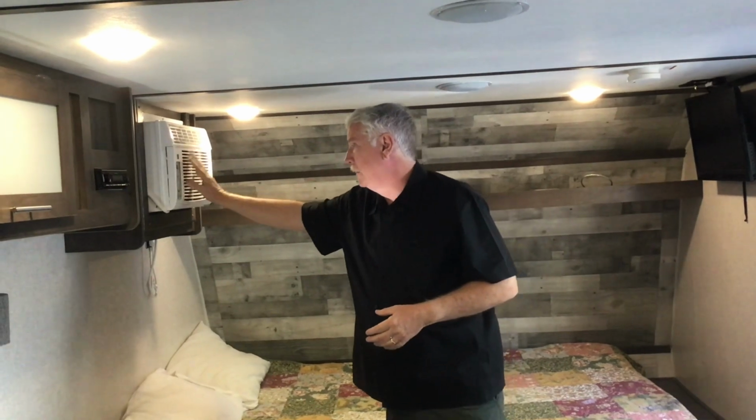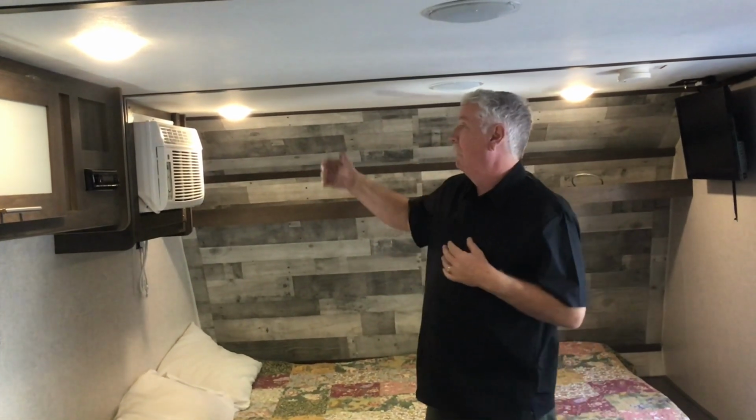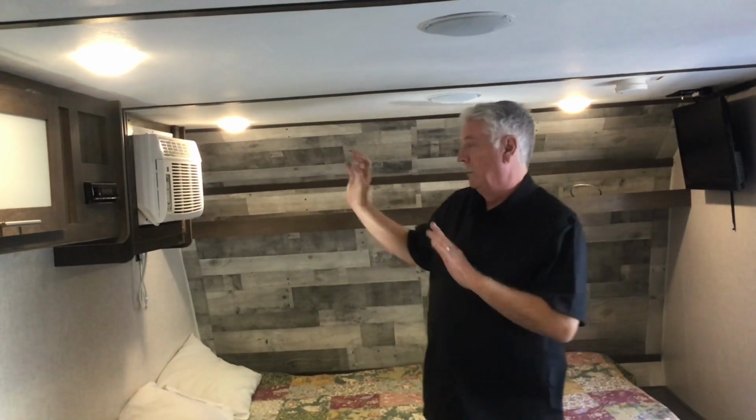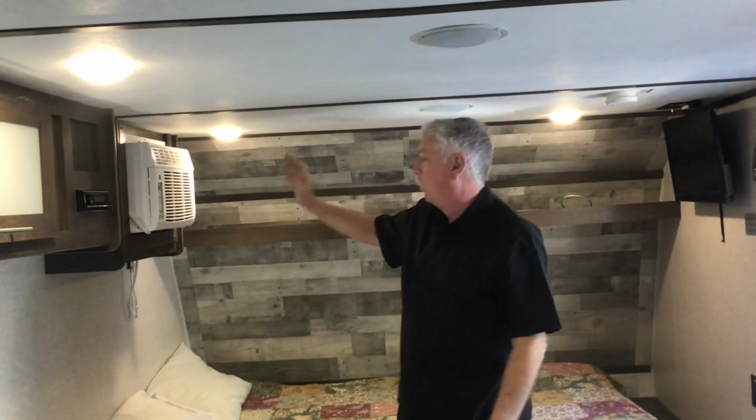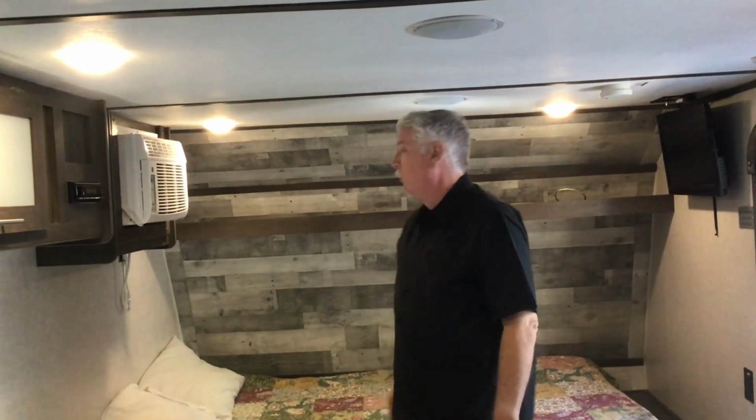And the neat thing about this one, which is one of the things that we like about it, was if this one does happen to break, it's a $100 trip to Walmart. We get another one and just stick it right in. It's quite easy compared to these great big ones. But this one will cool this little space quite well. All right, we'll talk about it a little more later when we talk about leveling.